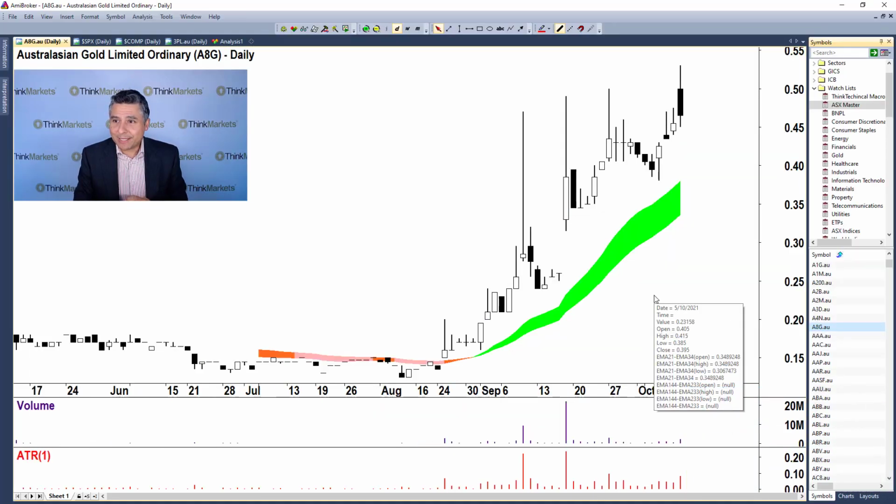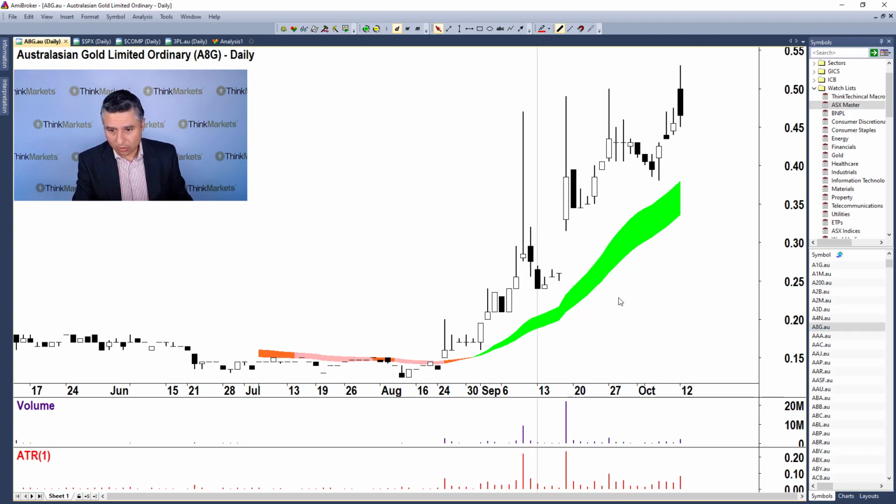Okay, next up is A8G, which is Australasian Gold Limited, and this one is for Grant. Look, there's not a lot of price history here because we don't have a long-term trend zone.